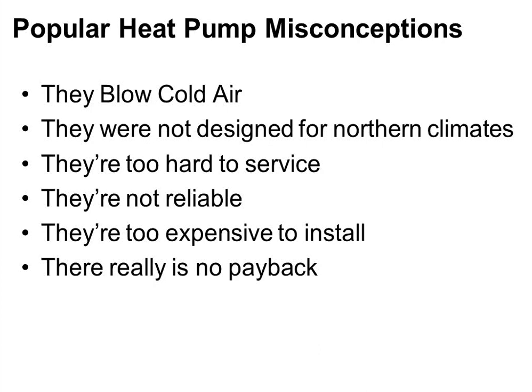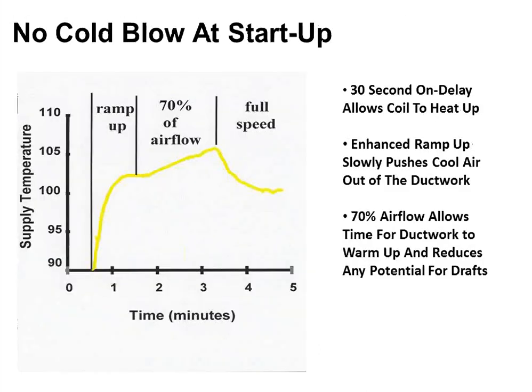And then the payback discussion. The payback is really dependent on the fuel cost, and we'll talk about that in a little bit. Sometimes there is a payback, sometimes there's a small payback, depending on what your fuel costs are going to be. So I'll do some examples on those.